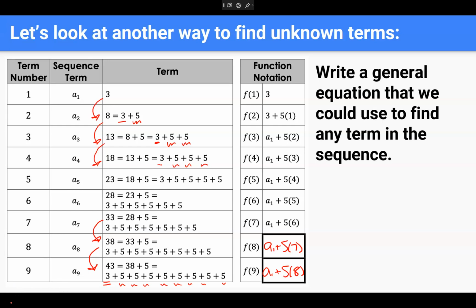Okay, so let's write an equation that represents finding any term in this sequence. To find anything, what do we need? What always came first? Our first term. Good. And then what did we do after that each time? We added our 5, which was our difference, right? And we multiplied it by what? How do I represent the previous? N minus 1. So see how I'm finding my third term, so I multiplied by 2. That's n minus 1. I'm finding my 8th term, so I multiplied by 7, which is n minus 1. 8 minus 1. So I could find the 100th term here if I wanted to.